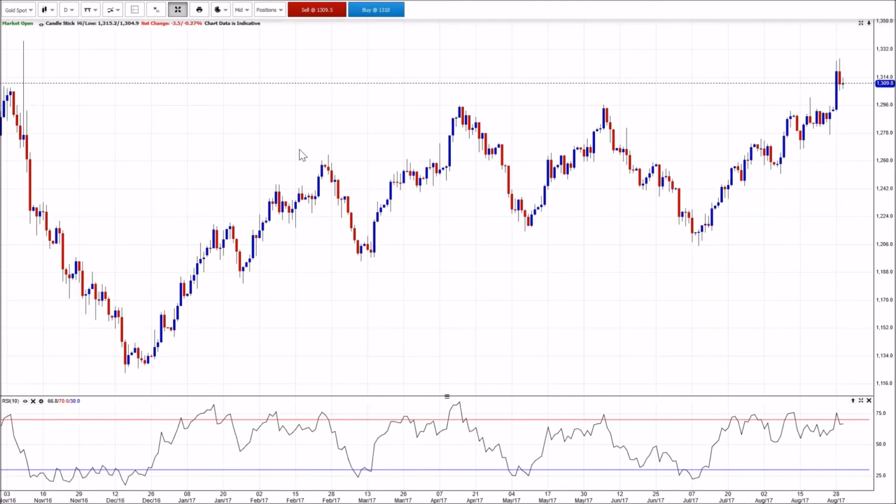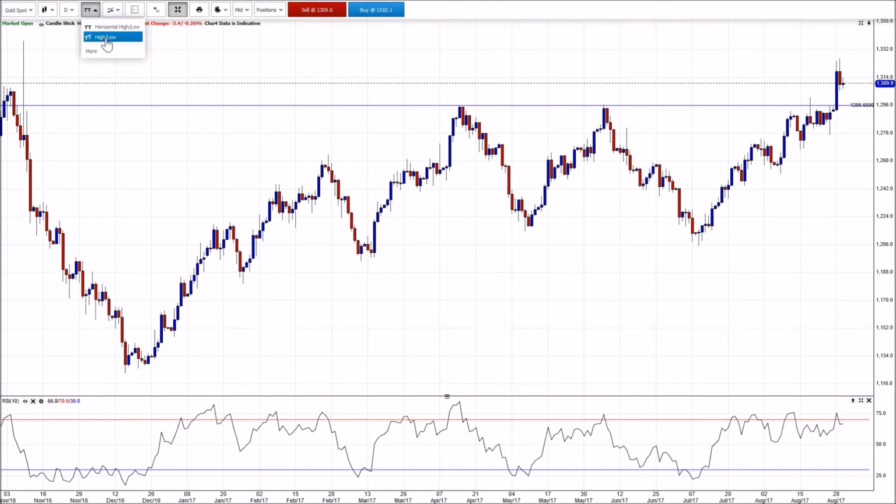So 1,300-ish, 1,295, 1,300 has been a bit of a barrier for a while, since April. So we hit 1,295 in April, and we did have almost this repeating pattern: go up, sell off for a couple of weeks, go up, sell off, go up, sell off, bang, and this time we've pushed higher. So I think it's traded as high briefly as 1,320. So I think for gold, again, a bit like the euro, but not as strong as the euro, the trend is clearly up.